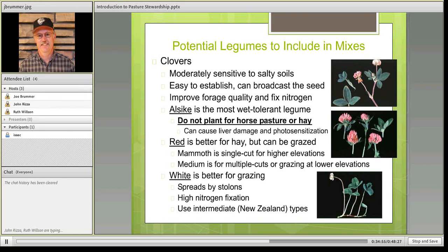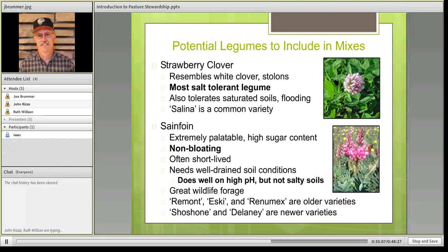For grazing, the white clover spreads by stolons, just kind of like a strawberry does, very high in nitrogen fixation. Typically we use what we call the New Zealand or intermediate type growth. Strawberry clover is one that most people aren't familiar with, have maybe never even heard of, but it has a growth form a lot like the white clover. Stolons, short growing, more of a grazing type species, but it's going to be one of the most salt tolerant legumes we have out there. So again, in a pasture situation on the west slope, this might be one you want to consider.